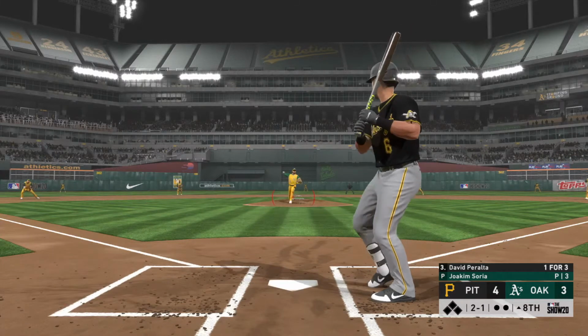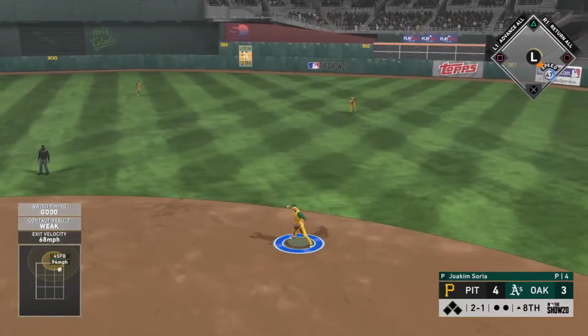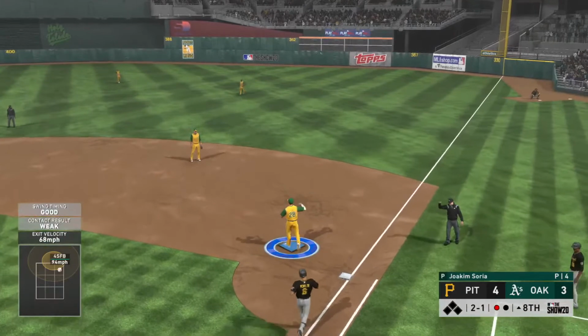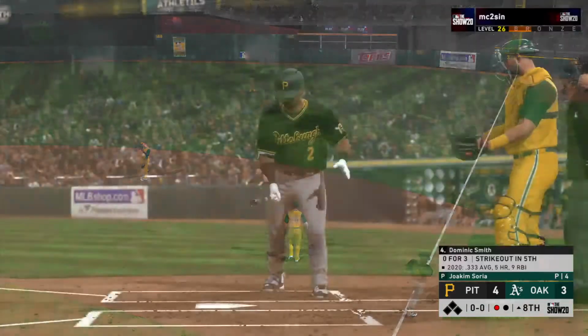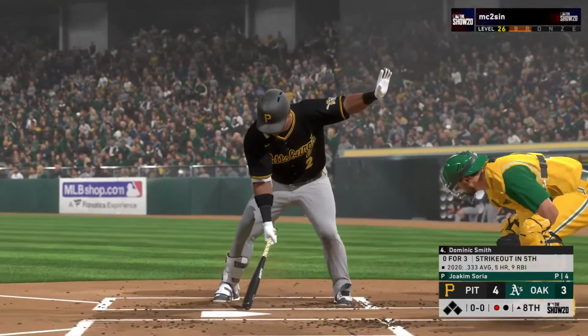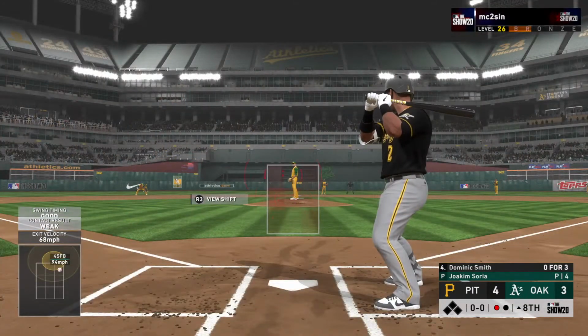He's set, and the 2-1 pitch. Sent on the ground out to second. Throw on to first in time, so the leadoff man is set down to open up inning number 8. Now at the plate, Dominic Smith. He's hitless in 3 at-bats to this point.